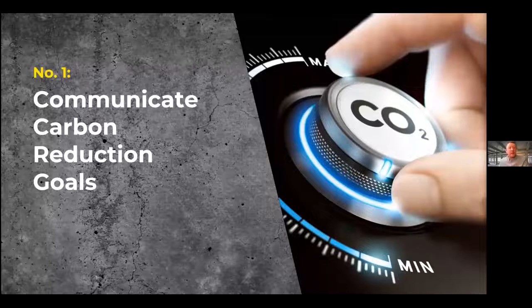So number one on our list, communicate carbon reduction goals. This is the most important step. One of the basic tenets of achieving a goal is to effectively communicate that goal to everyone on the project team. Concrete is not a commodity, despite often being described as such. It is more than just PSI. So for concrete itself, communication of the material is most important.